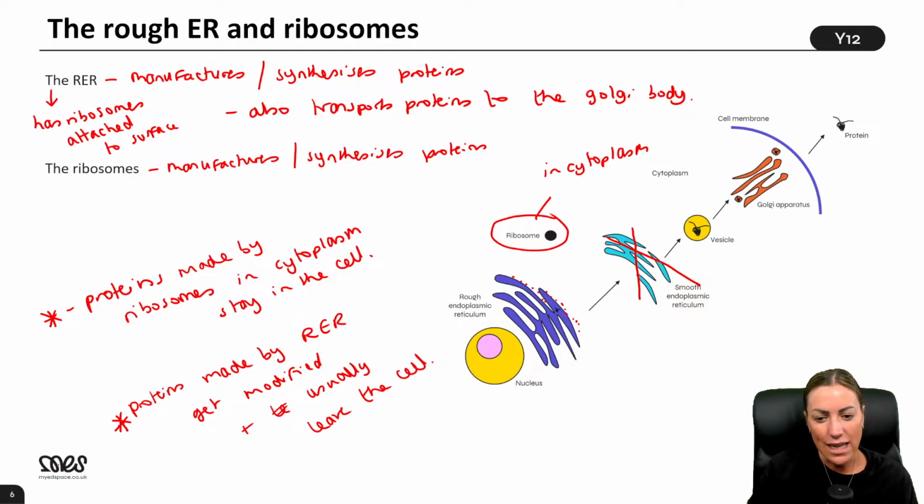The GCSE class today is at 1 o'clock, isn't it? 1 till 2. But the proteins are made on the ribosomes, not the actual rough ER. I still don't understand your question. Try typing it out again from scratch.